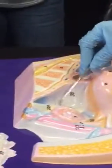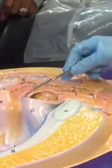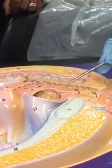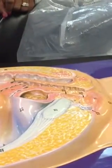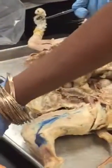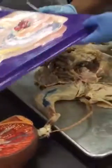For the urinary, number 28 would be the ureter. This is the bladder, number 21. And this is the urethra and the urethral orifice. That's as much as you can see on this model for the female. And then for the male, remember that the male shares some structures with reproductive.